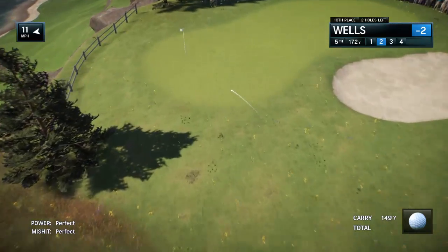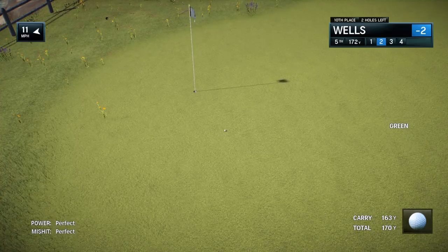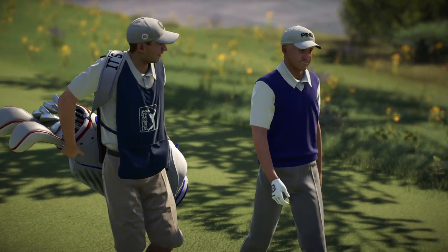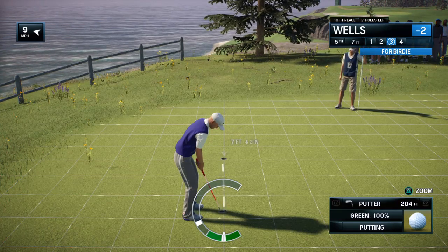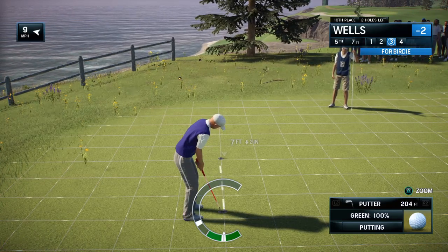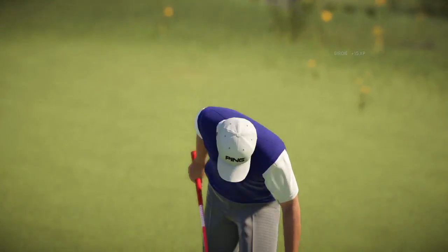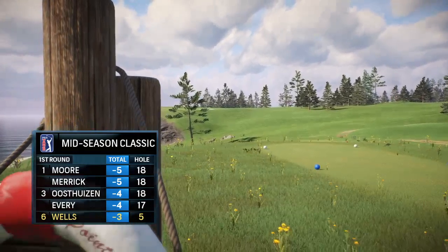Well, this one should be safely on deck here. Really good distance control there, playing well to his strengths. Shouldn't be a problem here, but not a formality either. Nice birdie to move to 3 under par for the tournament.